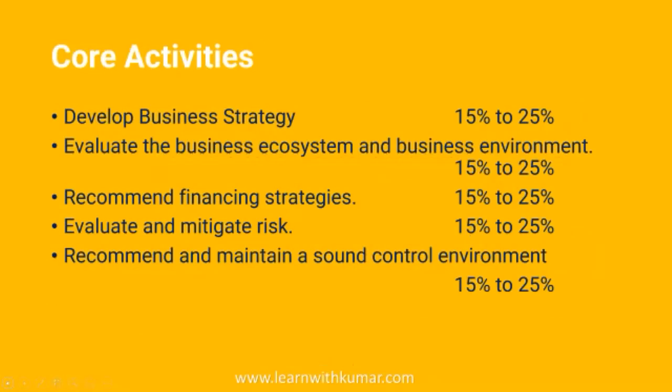So CIMA Blueprint 2021-22 for CIMA Strategic Case Study, they have identified 5 core activities. You should be able to develop the business strategy of the company. You should be able to evaluate the business ecosystem and the business environment in which they are working. You should be able to recommend financing strategies. You should be able to evaluate and mitigate risk. And you should be able to recommend and maintain a sound control environment. These are the 5 core activities, what is expected of you. And each of these areas is given equal weightage, 15 to 25%.